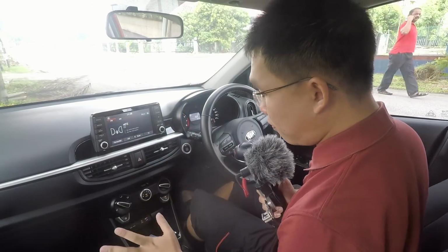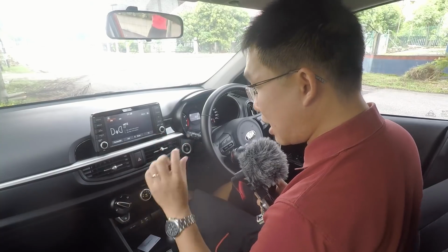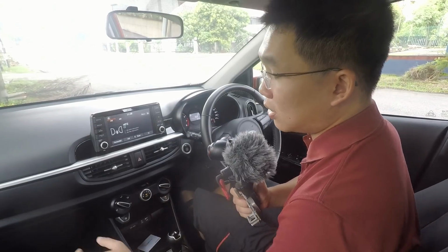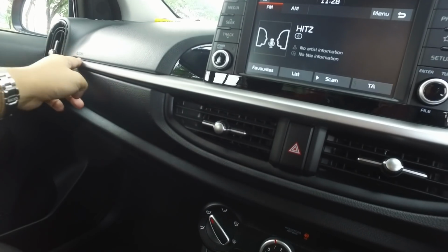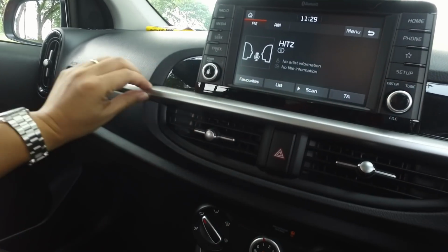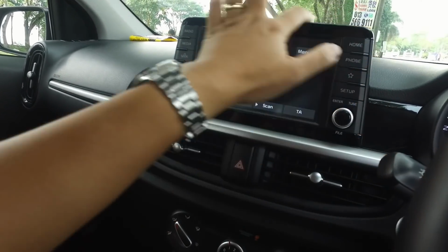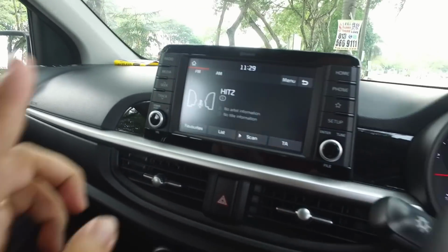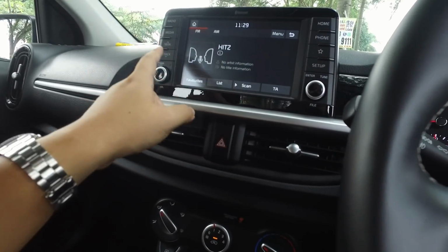It is obvious that these plastics are made to a budget constraint, but they're also made to be durable. And there's still this nice touch of class with this faux metal insert here, and this gloss black trim surrounding this screen. Now, this is a touch screen, and it is pretty decently responsive.